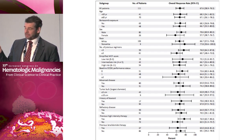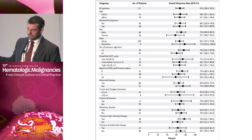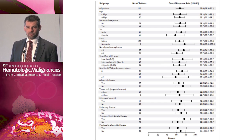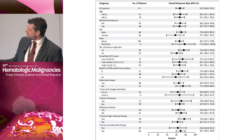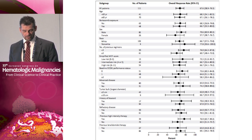This is looking at the patients in that trial broken down by characteristic. And as you can see, there is no group that does badly. So however you want to cut the data, whichever bad prognostic group you wish to look at, be that high-risk MIPI, be that high bulk, be that blastoid variant, be that refractory post-transplant, it doesn't matter, the drug works in every scenario. How long it works in those scenarios, we don't know, but at least up front, it works in all of them.